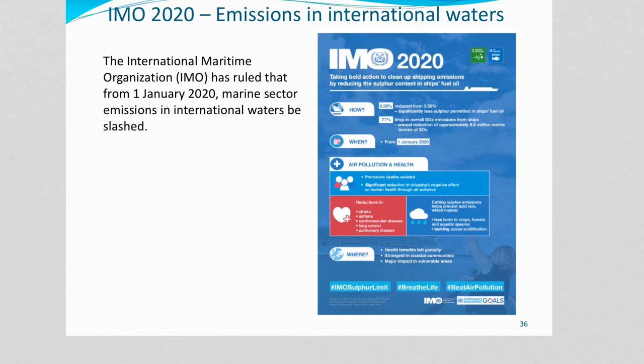But it was so before because you were arriving in the waters of a country that had very stringent emission regulation, but now it's worldwide. And there are even more stringent regulations in some countries when you approach the ports.